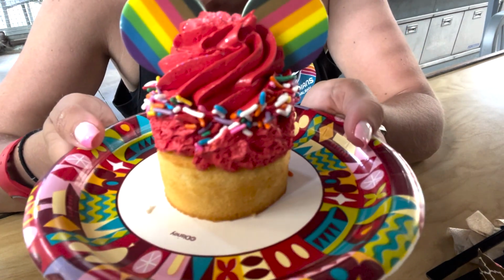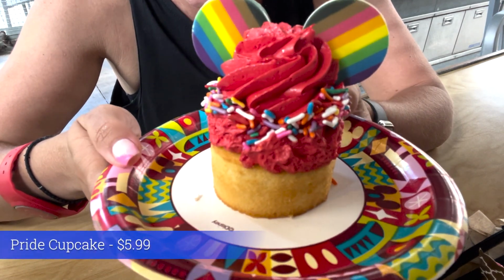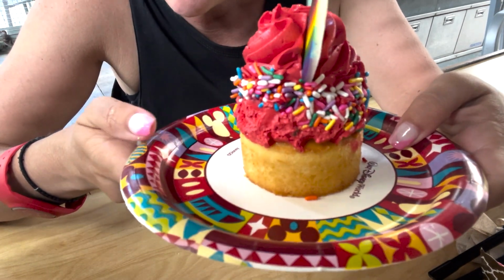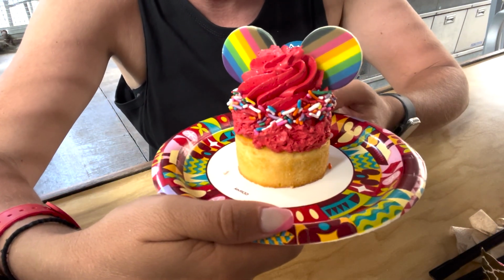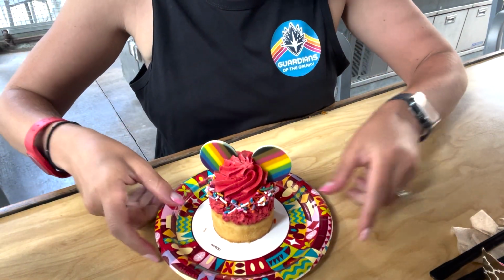As you guys can see, there is quite the amount of icing and buttercream on here. I don't know who came up with these ratios, but this seems like a very little cake to a very lot of icing. So icing lovers, this might be for you. Let's cut into it.